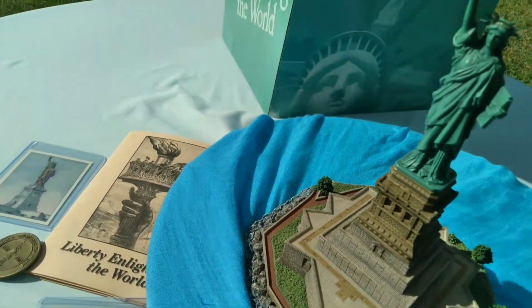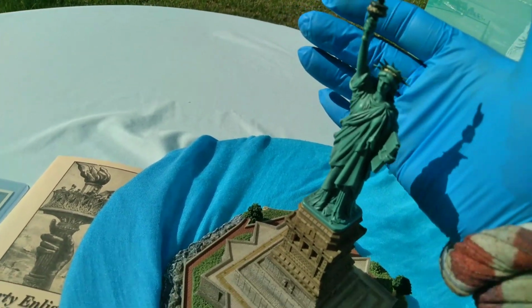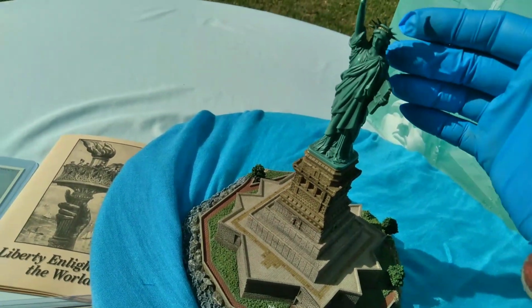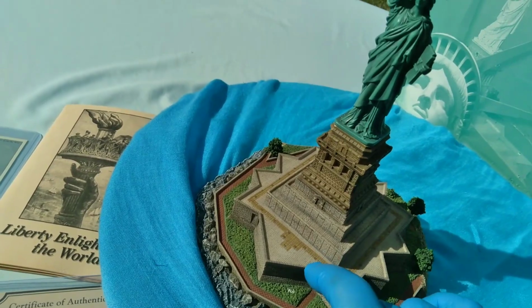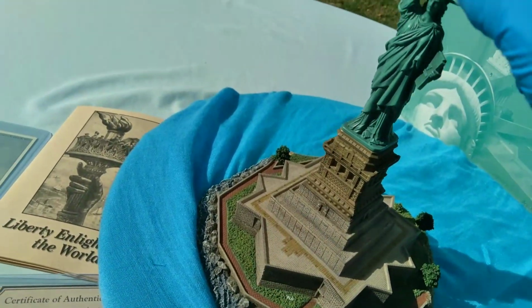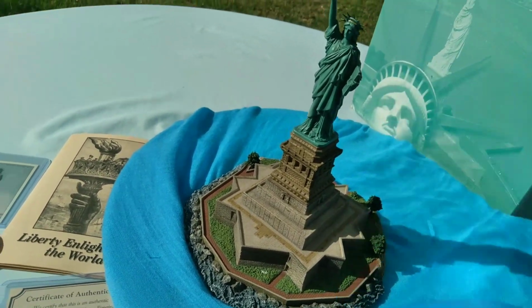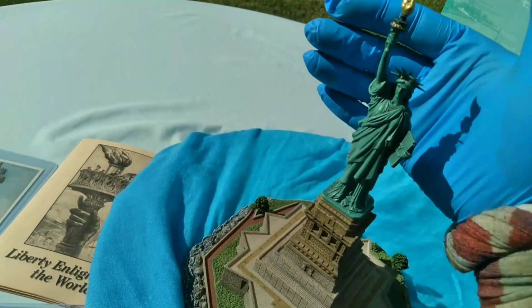And if you think about it, I did the math on this. 305 feet tall. My cats are behind me fighting. 305 feet tall times 12 inches is 3,660 inches. And then I wanted to divide by the height of this. So the height from base to here is 9 inches, but I took off 1 inch because this is just ground. So I think the 305 would represent the base of the pedestal to the top of the torch. So 3,660 divided by 8, you come up with 420. I think this is a 420 scale replica. Very, very cool. All right, I've enjoyed showing this to you.